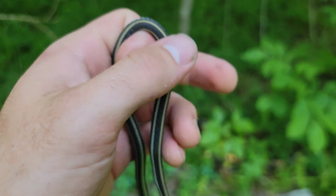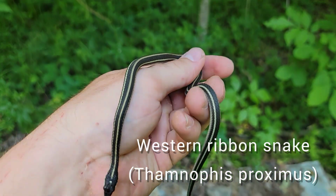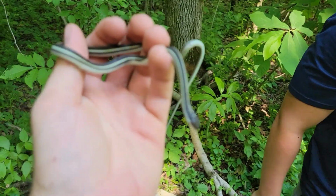Alright, little western ribbon snake. Not gonna spend too much time with him, but new species for the trip and for the day. And we saw, yeah, and for Cameron. We saw a dead one on the road on the way in, so it's pretty neat. Put it back in there.